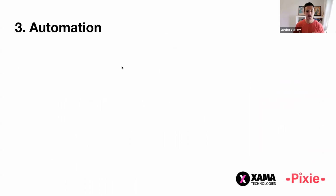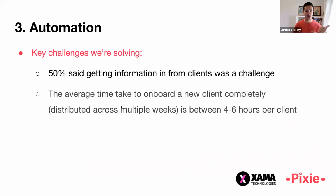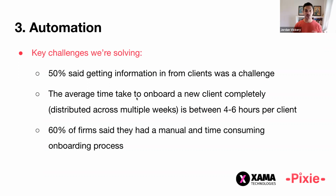Thanks for sharing, everybody. So then the third and final step that we really need to focus on within our onboarding process is automation. And this one's huge. You've all mentioned the word automation at some point, I think already in the chat or when we did the word cloud. But really the key challenges that we're looking to solve with automation are getting information in from clients on time, and taking down the time that it takes to onboard a new client. So maybe you're in that 4 to 6 hour mark distributed across several weeks. Maybe it's longer, maybe it's a bit quicker, but there's always room to cut that down and save a bit more time so that we can get things up and running a lot faster. And we're also looking to overcome this manual, time-consuming onboarding process and create something that's a bit more streamlined, slick, and automated.